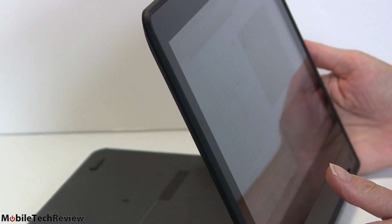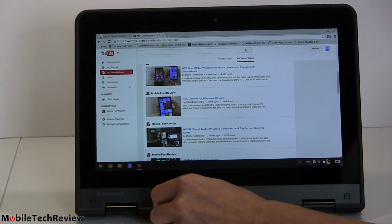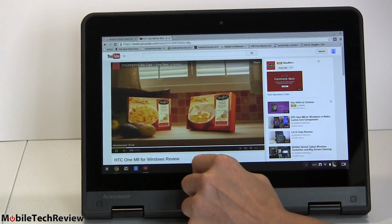You can also use this in presentation mode like so. Standard yoga stuff going on there. And if you're using it in presentation mode, you might want to do something like play or watch a video. So let's check out our video review of the HTC One M8 for Windows to see how the speakers sound and see how it plays.